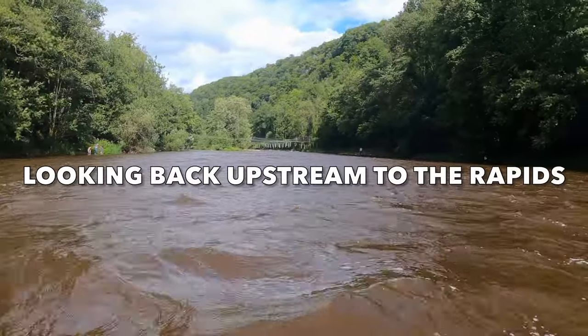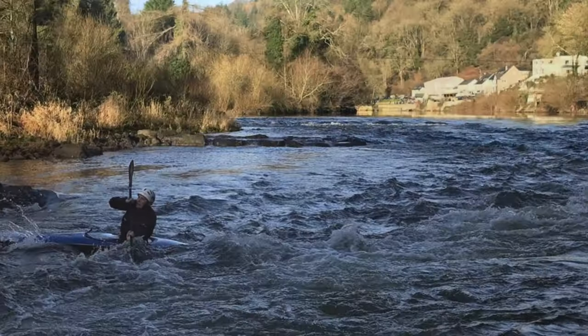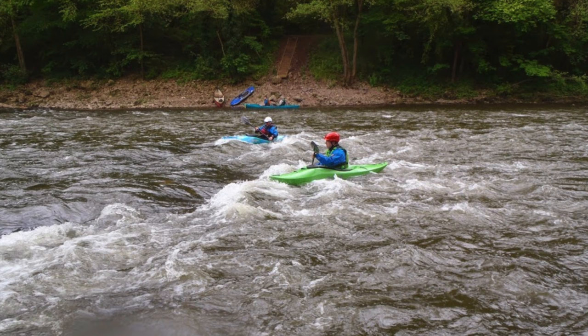Man-made rock walls have been installed on the right side of the river to modify the flow of the water and provide waves and eddies. We have paddled the Symonds Yat Rapids a few times over the years and have generally only found them to be a fast stretch of wavy water.